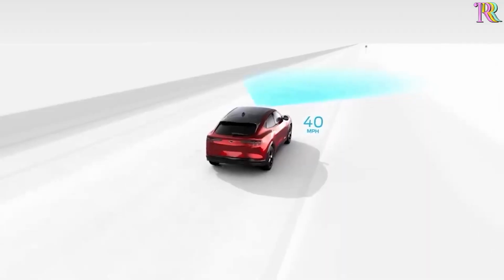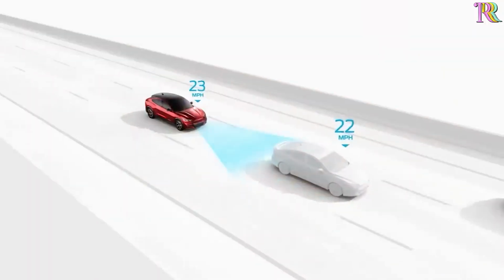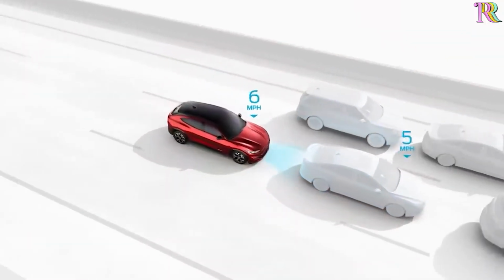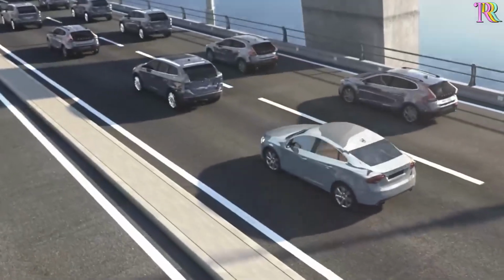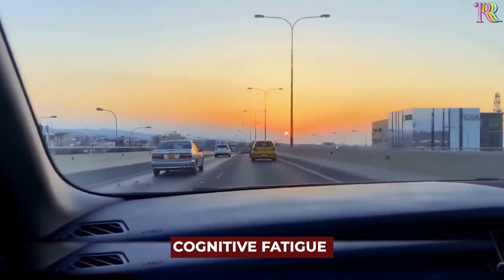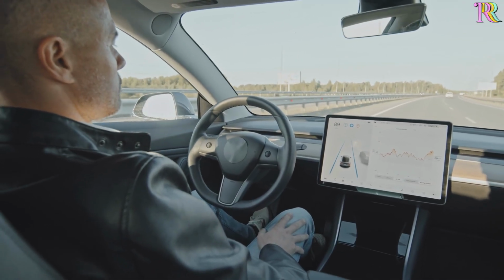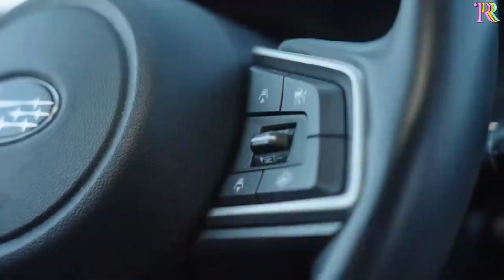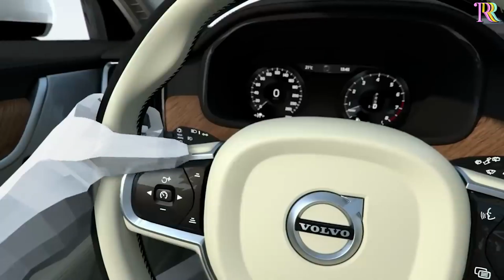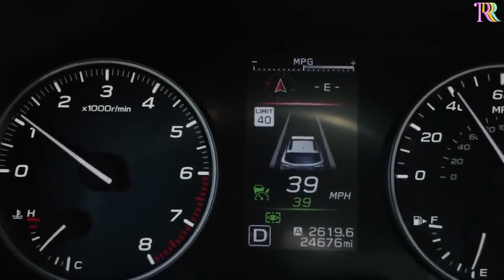The most advanced stop-and-go systems can handle complete traffic jams, coming to a full stop and resuming without driver intervention. What experienced drivers understand is that these systems dramatically reduce cognitive fatigue on long drives by handling the constant micro-adjustments that otherwise tax your attention. It's not laziness, but strategy when it comes to your most important driving asset, your mental focus.